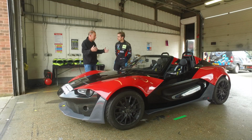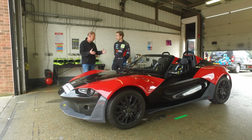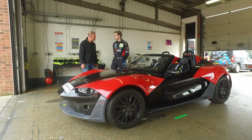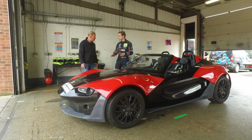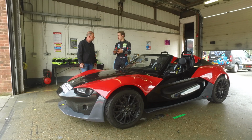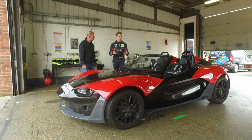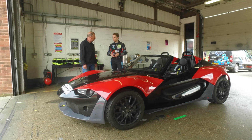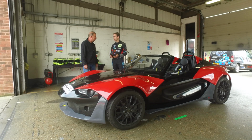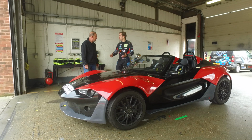Comparing it to, say, a Lotus Elise, I mean, have you driven one? I presume you've been out on track in one. Where would you rate this? It's a different kettle of fish. We've got double wishbone suspension. We've got internal dampers, so all the springs and stuff are internal, like on a Formula One car. It's the same design philosophy. So the car is more ready to go on track. It's better prepared. It's going to be more durable under high load, hitting curbs. The brakes are bigger as well. It's just designed for track use.